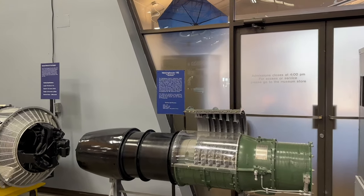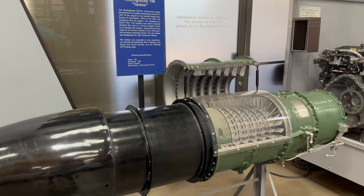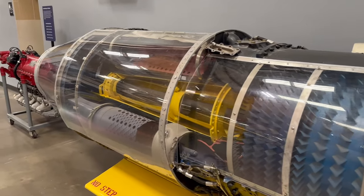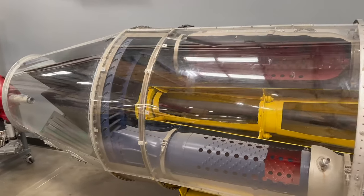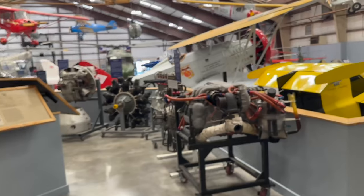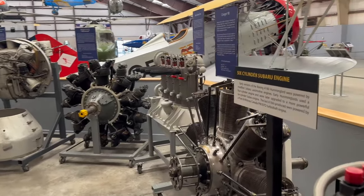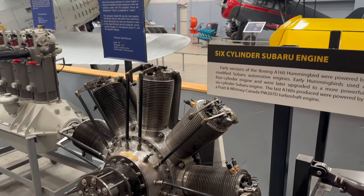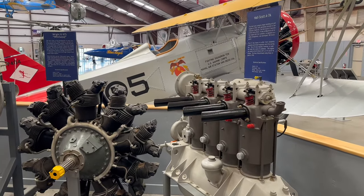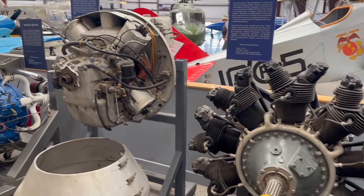Westinghouse 19B Yankee, a jet engine that powered several early US jet fighters. Nearby, the General Electric J47 engine, which powered the legendary F-86 Sabre. This is a World War I era aircraft engine, Clerget 9B. We passed by several more engines in this area, each representing an important step in the evolution of aviation technology.